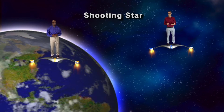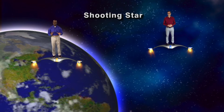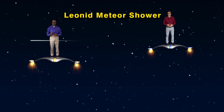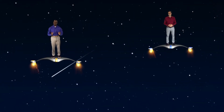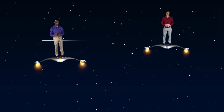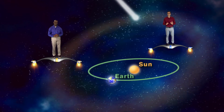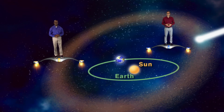So on any clear, dark, moonless night, you can see a handful of meteors if you have a lot of patience. But about 12 times a year, we experience what we call a meteor shower. And every November, we have the Leonid Meteor Shower, so named because its meteors appear to radiate from the constellation Leo the Lion. Meteor showers are a bit different from the meteors you see every night because the meteors in a meteor shower are predictable and are made up of comet debris. You see, every time a comet passes through our solar system, it sheds some of its debris along its orbit. And if the Earth intersects with the comet's path, well, we'll get a meteor shower.